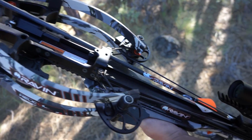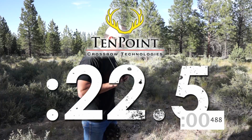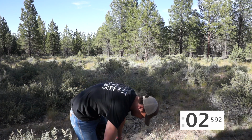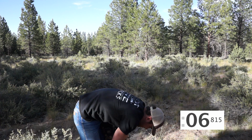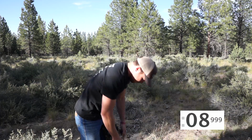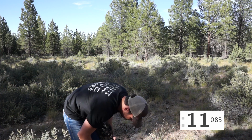So there's that. So next we have the TenPoint, and that one scored at 22.5, 22 and a half. And I mean, that was real similar to the Ravin, it's just a longer draw. So I rounded down too. It's 22.52. Oh, okay.